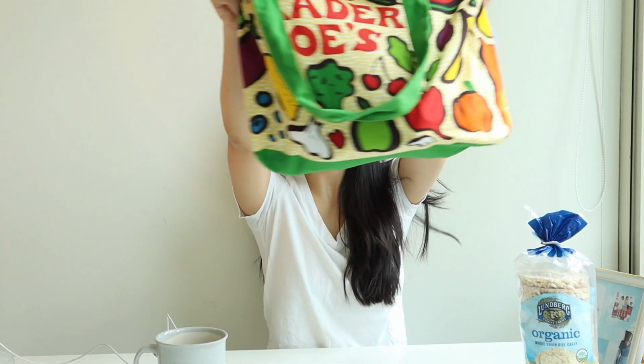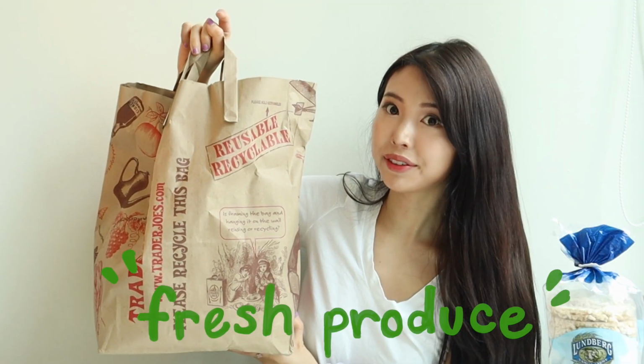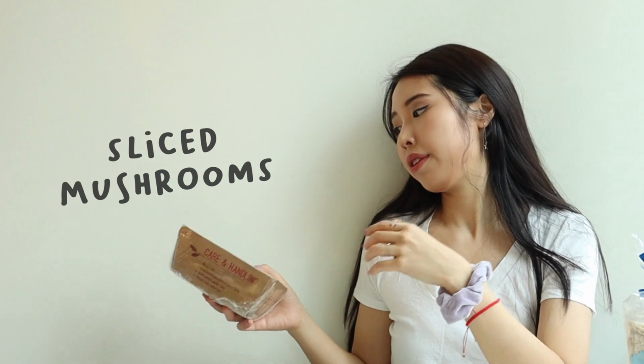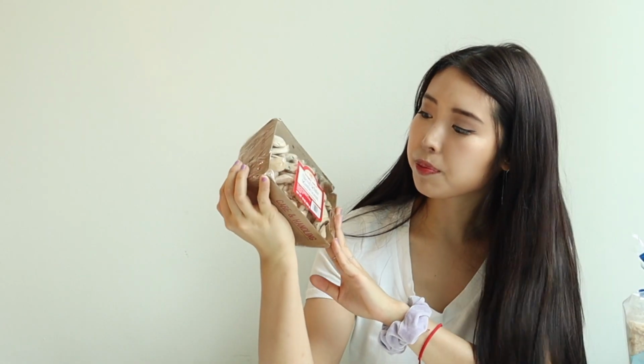Now that we're back from Trader Joe's, I'm going to show you guys each of my groceries. I'll explain why these items are healthy and why I chose them. This bag is full of fresh produce that's gonna go in your fridge. So the first thing I got was these sliced white mushrooms.